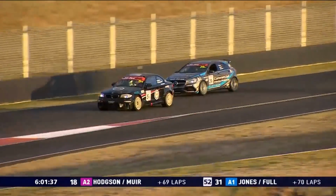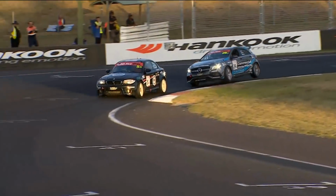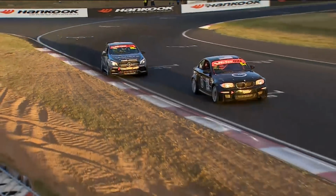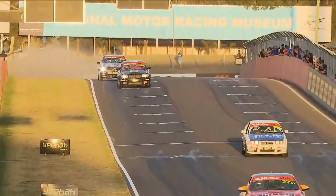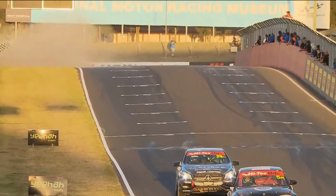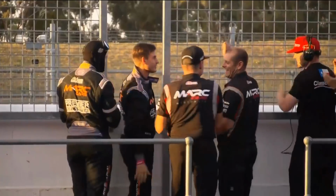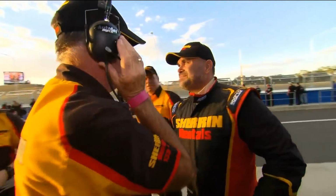We wait for the Sherrin BMW. No confirmation of final lap yet, incidentally. We'll wait and see that. They're going to go around again. No way. No, checkered flag. Sherrin's win. Fight for second. Goes to the line. Johnson misses out. It was a late call for the checkered flag, right as the Sherrin car crossed the line. But Grant and Ian Sherrin win the Hi-Tec Oils Bathurst 6 hour.